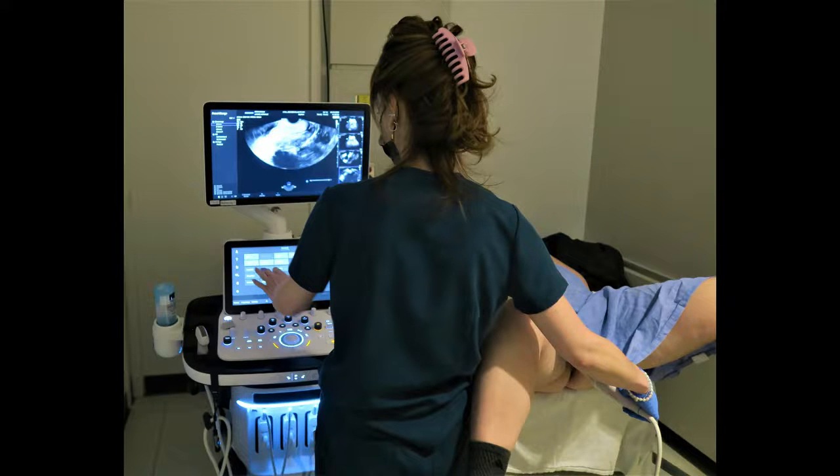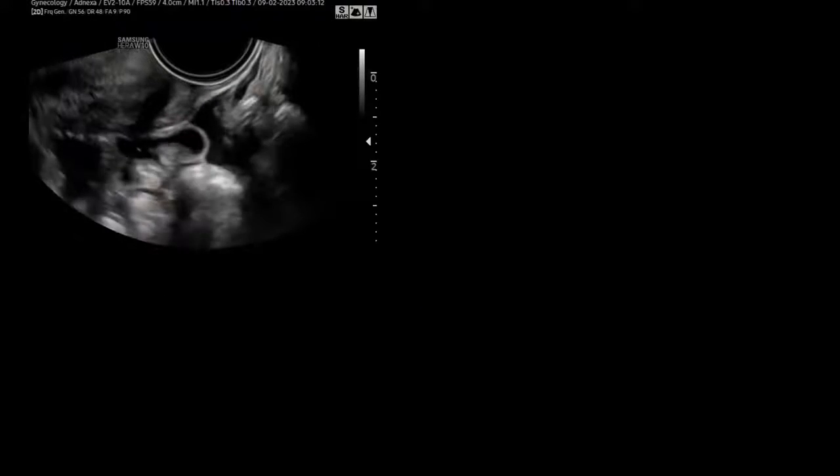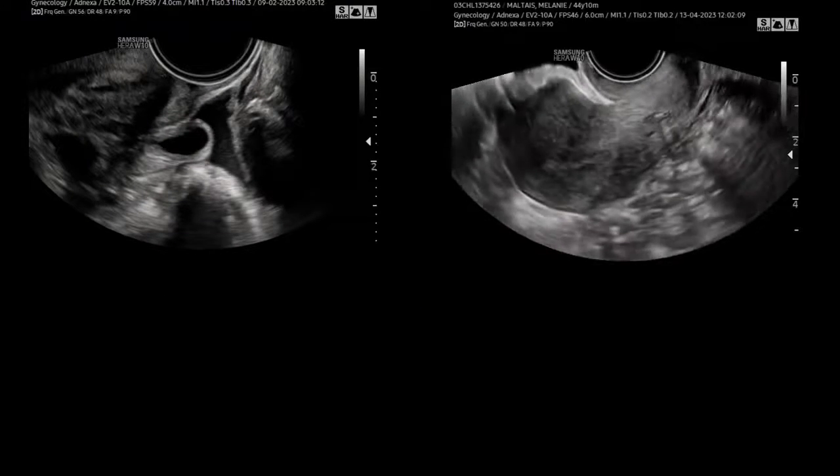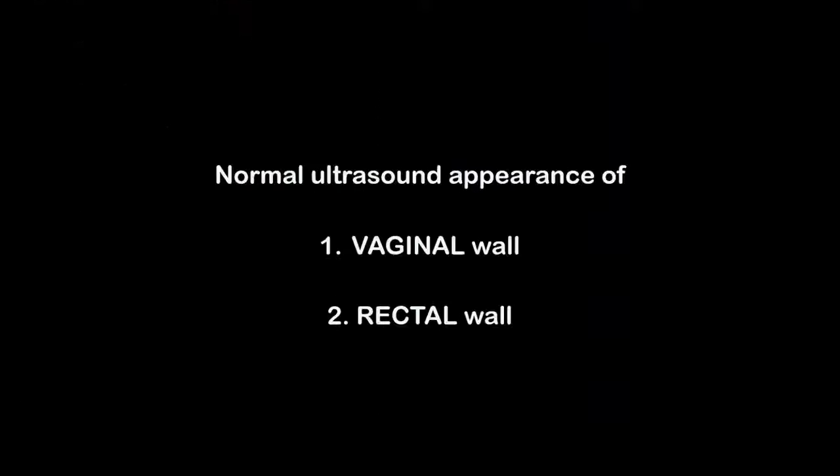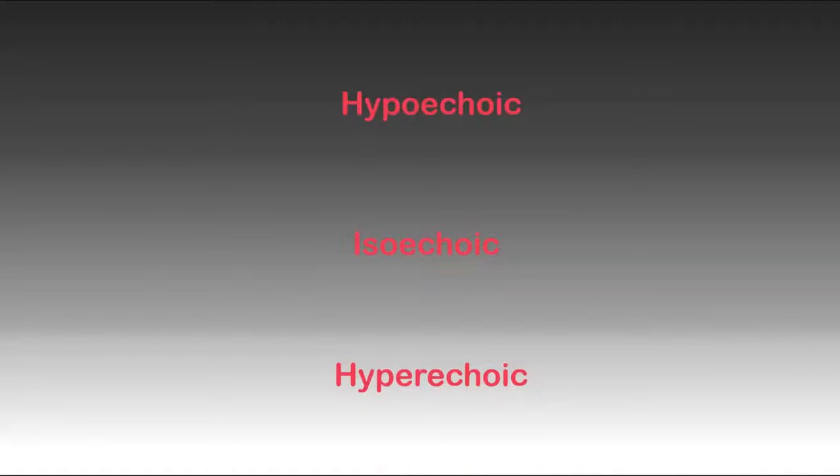Additionally, it allows us to evaluate the relationship of the nodule compared to surrounding structures, like the posterior vaginal fornix, the uterine torus, the uterosacral ligaments, and the ovaries. We will start with the ultrasound appearance of normal vaginal and rectal tissue, and then secondly, we'll discuss our two techniques in detail. For the ease of the video, I will describe shades of white and gray to describe the different layers, understanding that white means hyperechoic and dark means hypoechoic.